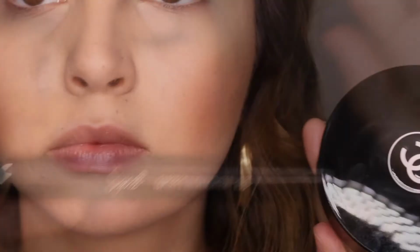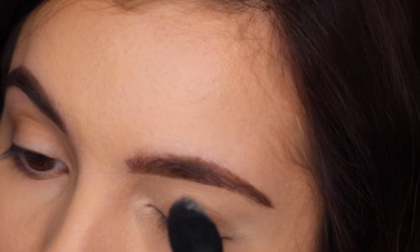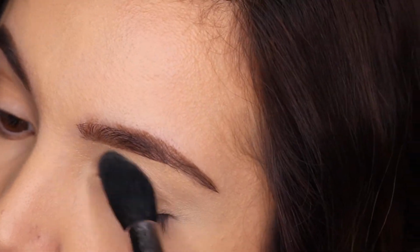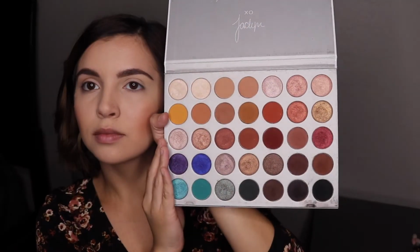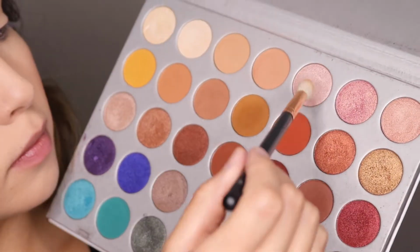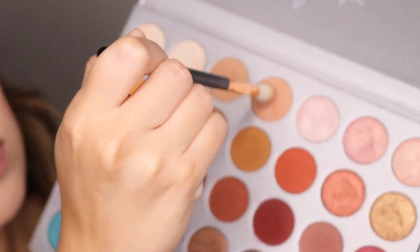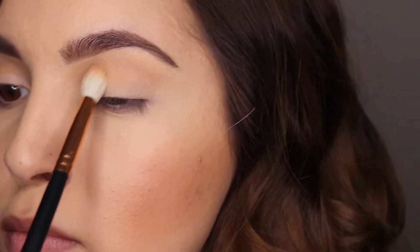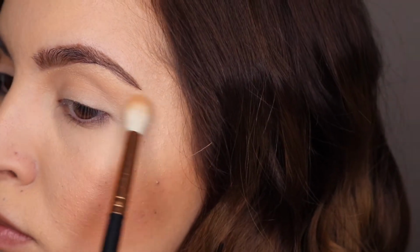Using this Sigma brush with my Chanel powder just to set the eyelids. This will help the eyeshadow glide a little bit better over the eyelid and blend together. I'm using a Morphe R37 brush and now using the Jaclyn Hill palette. Using this color as a transition shade, this will help to blend everything out.